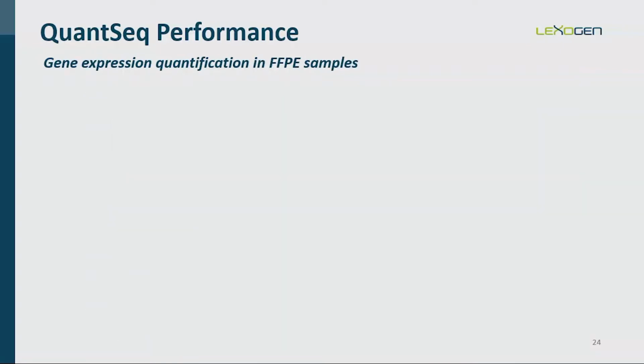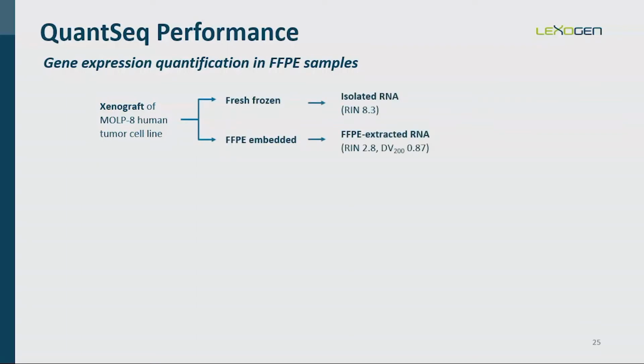Finally, I want to showcase how QuantSeq can be utilized for low quality samples, and here I'll be showing some data on FFPE samples. This was a very nice experiment that was done using a xenograft of a human tumor cell line. The sample was split into 2 pieces and processed as either a fresh frozen cryo block, which had a RIN score of 8.3, or embedded FFPE material, which has a RIN score of 2.8. From these 2 samples, QuantSeq libraries were generated using 50 nanograms of RNA and then sequenced on a HiSeq.